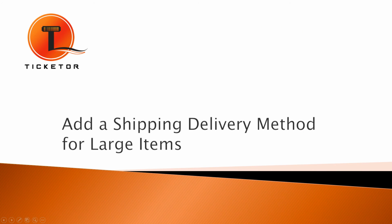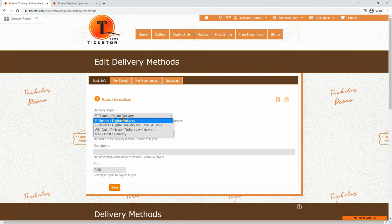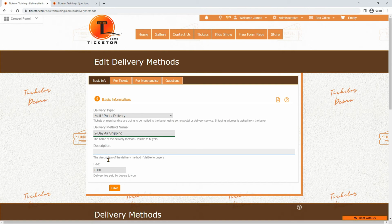Add a shipping delivery method for larger items. We're now adding a ship by mail post service delivery method for larger, heavier items that ship individually in individual packages. So I'm going to choose the mail post delivery method, name it 2-day air shipping, add some description, and set the fee to the fee for that specific merchandise, weight, or box size. You may need to create multiple delivery methods with different fees for bigger and smaller or heavier and lighter items. When you create the merchandise, you can select what delivery method applies to that specific merchandise.